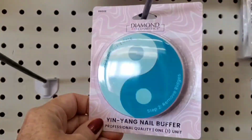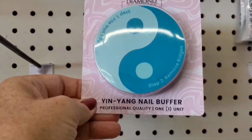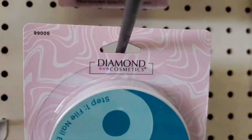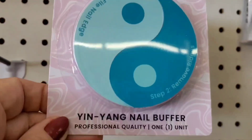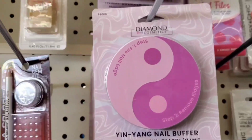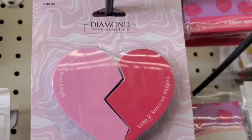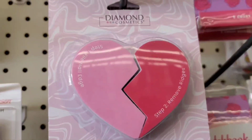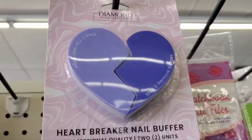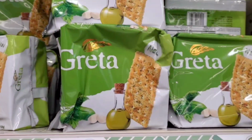Here in the nail care department, we find some really cool yin-yang nail buffers put out by Diamond Cosmetics. The blue and teal, or the pink and fuchsia, or you can get the heartbreaker buffer. Looks like that one comes apart in the red or pink, or the dark purple and the light purple. Those are new at the Dollar Tree.